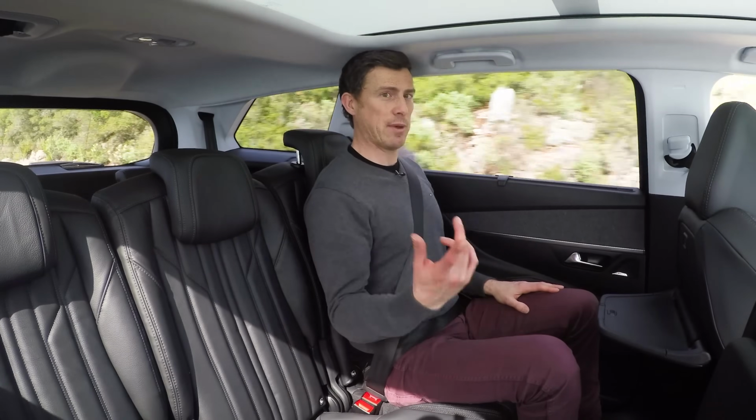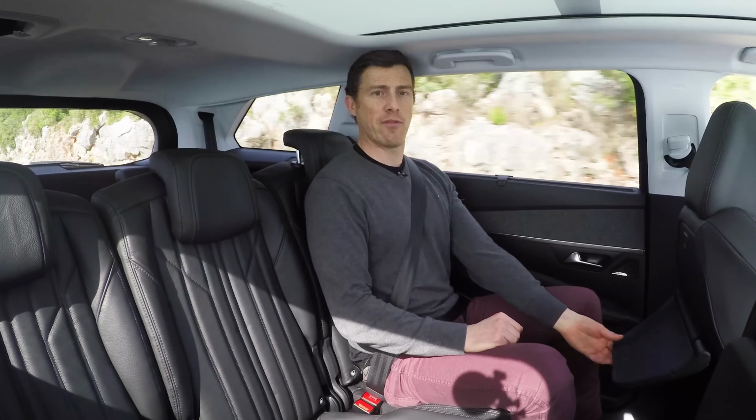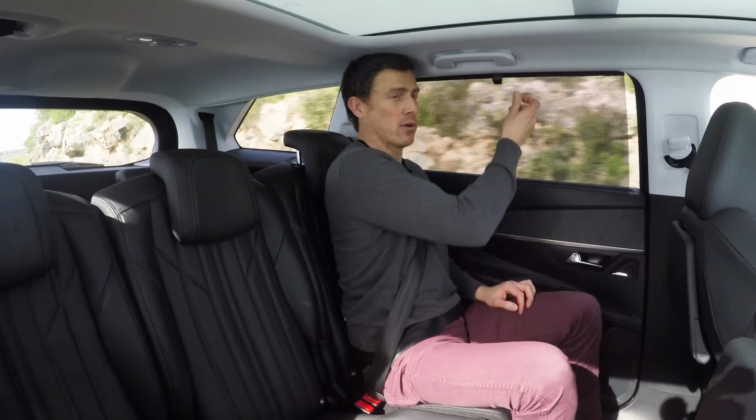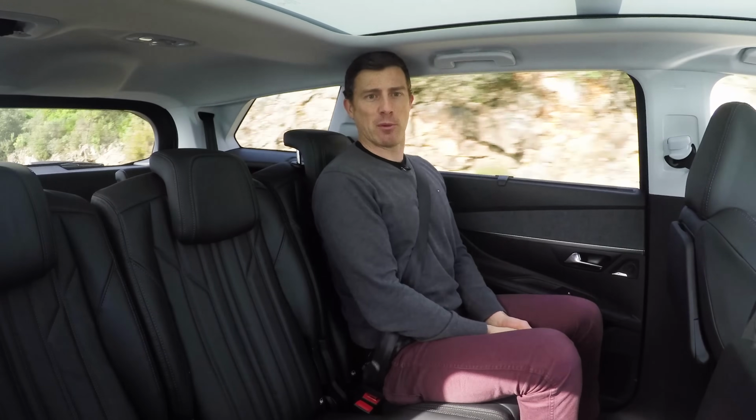I've got some picnic tables here. The only problem is they're not that sturdy, not compared to those in a Volkswagen Tiguan. Bit too much pressure, and yeah, your food will be flopping onto the floor. You do get some blinds though, which is handy if you want to carry children in the back and keep the sun off them. However, have you noticed the major problem with this car?